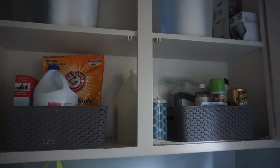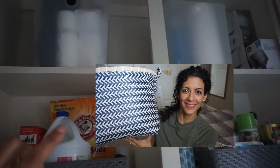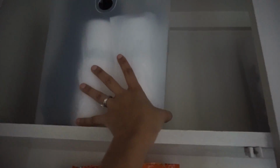So you can see that I have 4 baskets here, these 2 gray ones and these 2 clear ones. These were not an initial purchase. I went ahead and exchanged what I showed you in my January haul video for these. Now I did measure, but those ones I showed you widened at the top, so I couldn't close the cabinet all the way. So these ones are much better. They're basically just kind of clear squares.